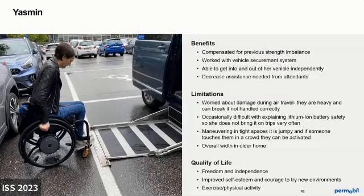And the benefits that she experienced were that it compensated for her strength imbalance, and by the time we did this interview, her strength had evened out just a little bit more, and so there was a consistent adjustment of that sensitivity that she needed out of that device. The device that was selected was able to be compatible with an automatic vehicle securement system, so that was a consideration for her. And she was then able to get in and out of her vehicle independently, which she wasn't able to do with other devices.